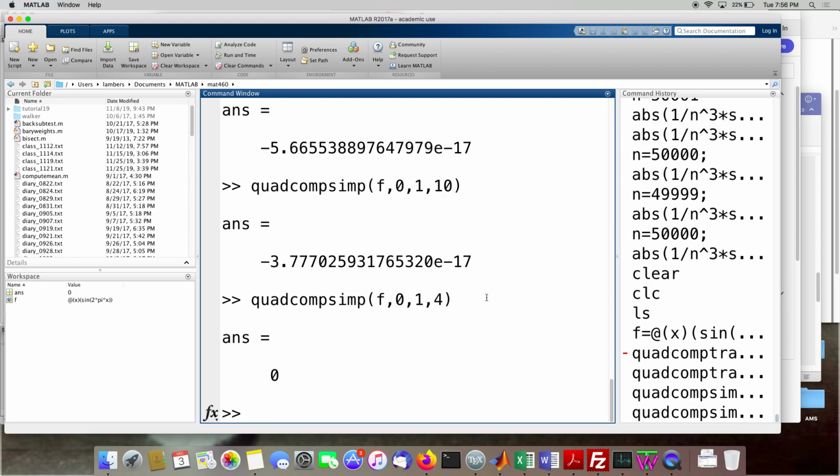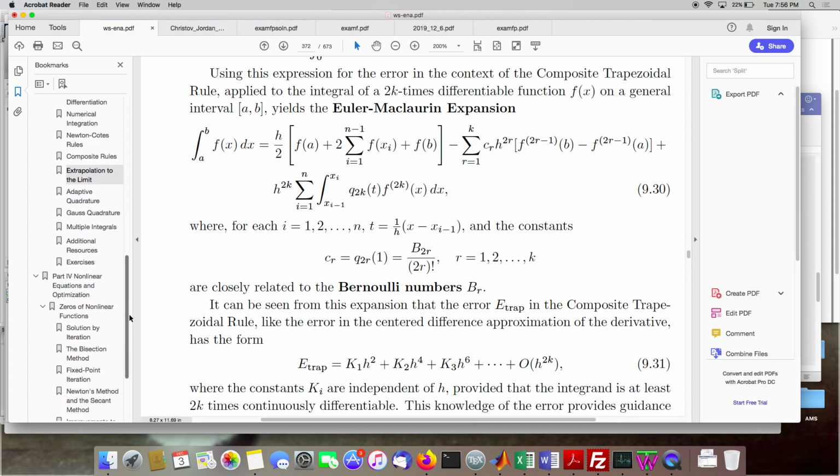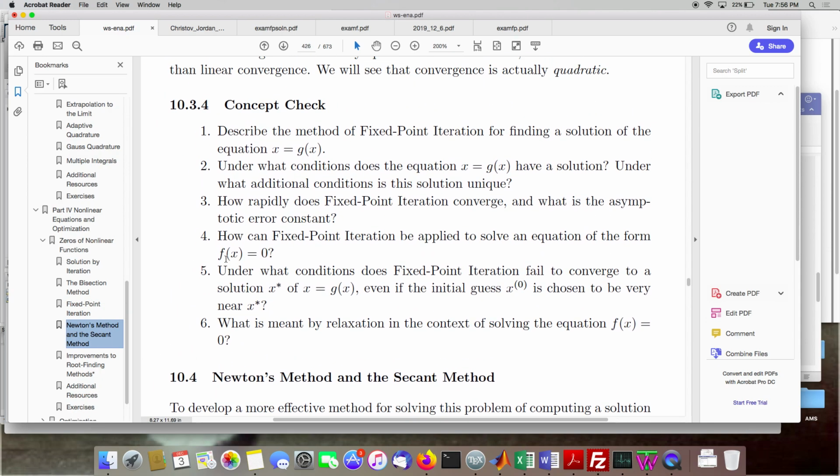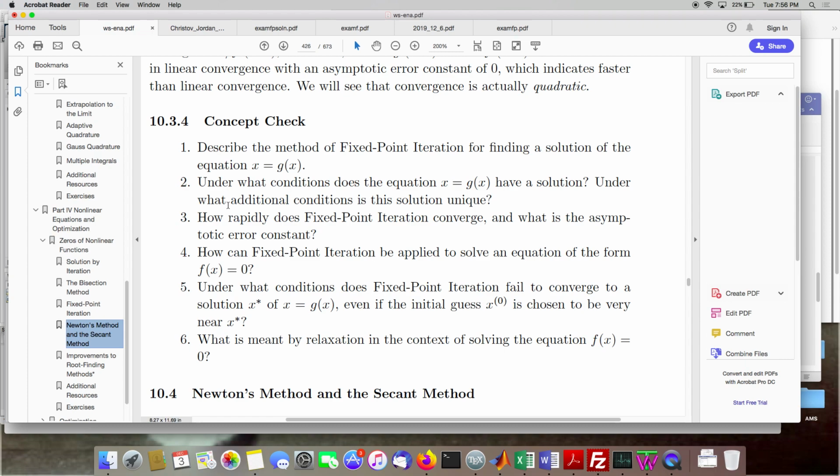I got this problem that I realized is not the same thing. In concept check 10.3, problem 1 and problem 4 are kind of actually the same question. Which section? It's 10.3, concept check number 1 and number 4. It said you try to make the fixed point continuation for finding a solution of the equation, right? f of x equals 0, but then the next one is x equals g of x, which would be the same thing. Oh, okay.